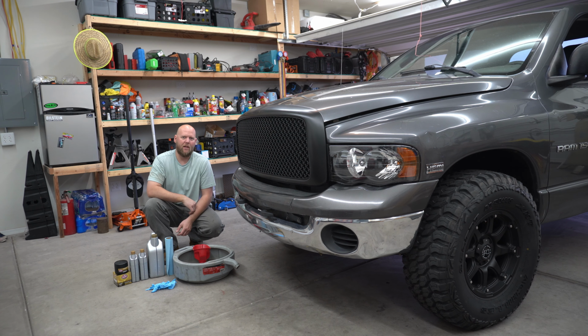Today we are working on the 2004 Dodge Ram 1500 5.7 liter Hemi V8 4x4, and we're doing a basic oil change. This is the most basic maintenance thing that has to be done on the most regular basis on your vehicle, typically speaking. It's very important. It's not necessarily the most important, it's just the most frequent. All your fluids, your diff fluids, your transfer case, your transmission, your oil, your brake fluid, your power steering fluid, all that fluid is very important and needs to be changed on a regular basis. Engine oil just happens to be the most frequent.